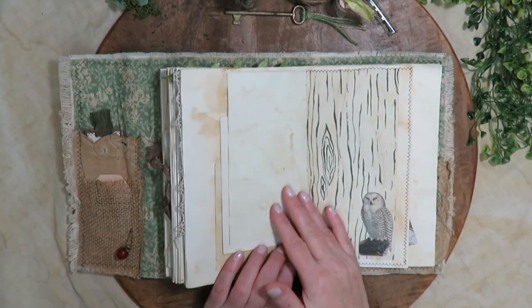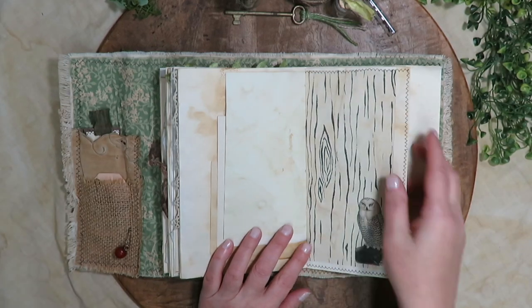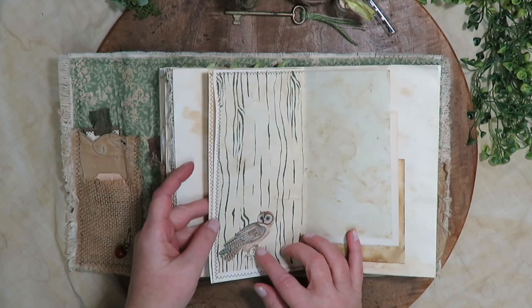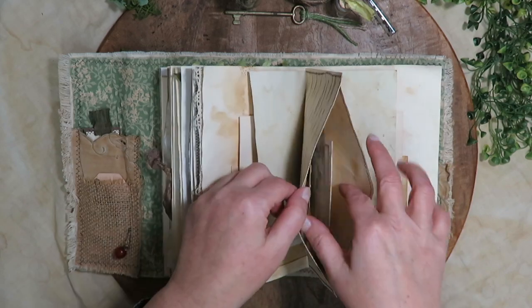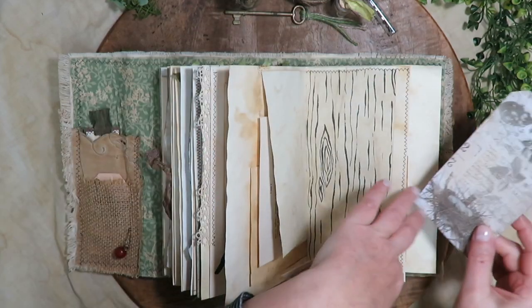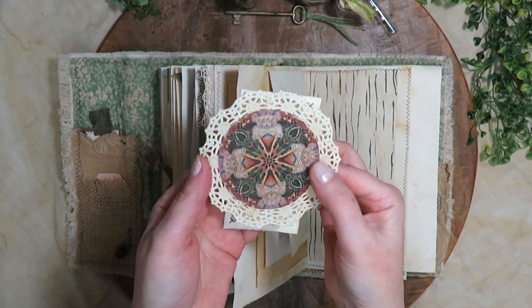Another Audubon page. And this is, I think I wrote this one down because I wanted to tell you about it. A woodland texture background. In my word processor, I just put the two little owls on the top and printed it out and created a pocket here in the center. And we've got a journaling tag, a Tim Holtz paper tag, and the kaleidoscope, which I've used before and I love these.